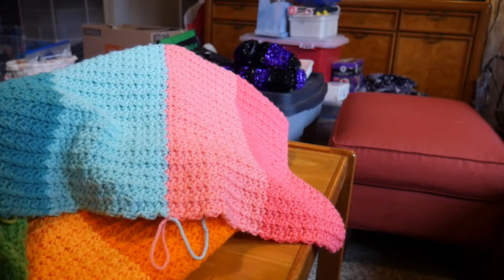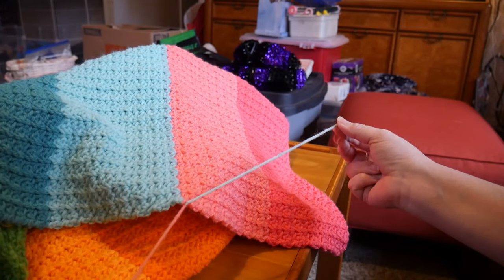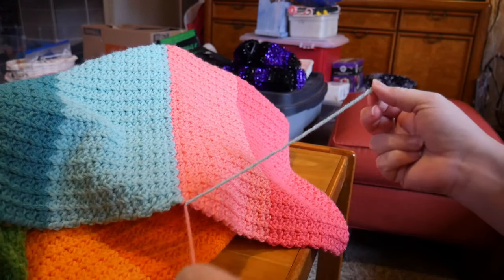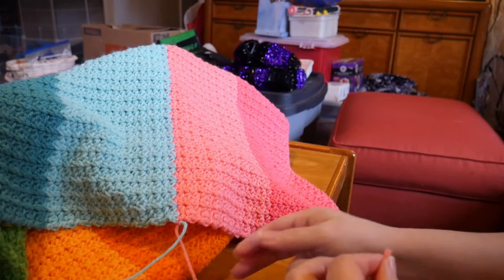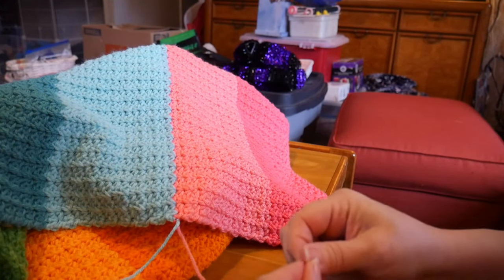Okay, I know this is not the best camera angle, but it's the best I can do for today. All right, so I'm gonna do it where you can see the contrast between the pink and the blue, okay? So you see how long my yarn tails are. They are somewhere between 6 to 10 inches long, okay? I'm gonna do the pink first. So that knot, it is buried inside of the chain one that I have in there. If you guys saw me do that in another video.